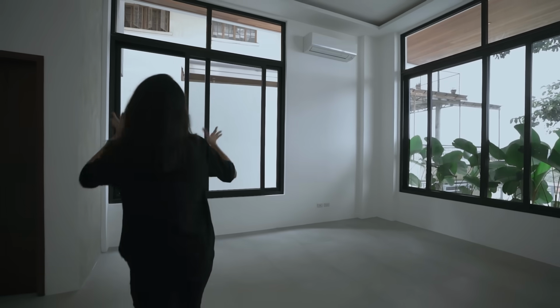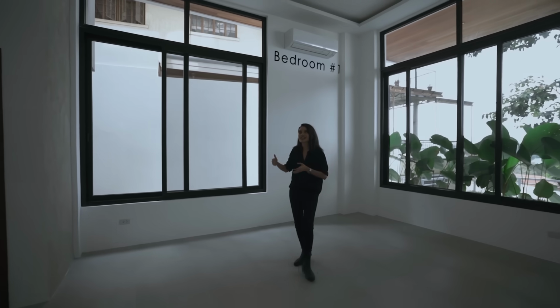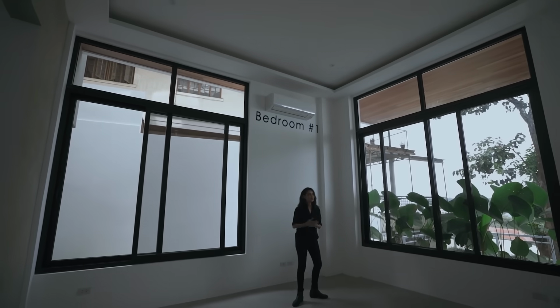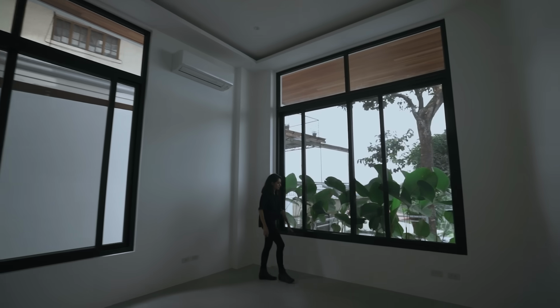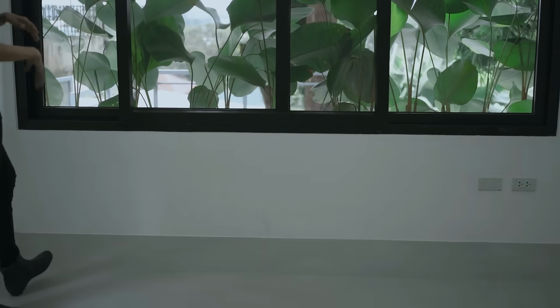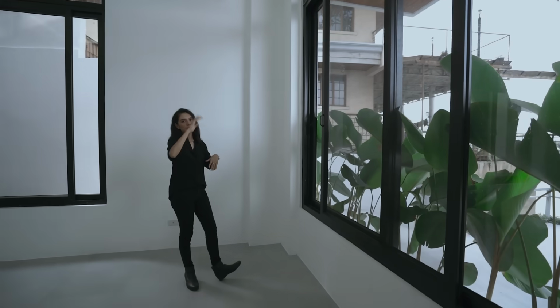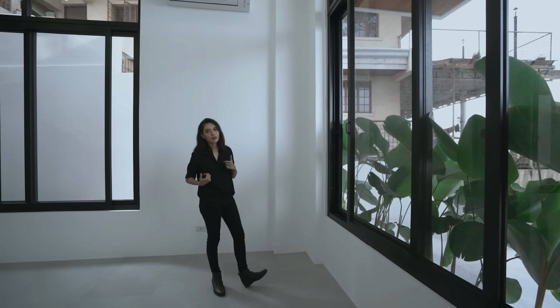So we have here one of the bedrooms. And look at how high ceiling this room is. It's crazy. It's so nice. It feels so luxurious. Also because of the windows. So you have here windows that are almost floor to ceiling. This is about, I don't know, maybe 0.50 or 0.60 meters off the ground. And when the light hits here just right, oh my gosh, sobrang maaliwalas.